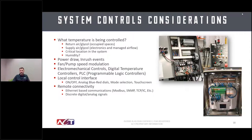Sometimes there's a critical location in the system, so we might have a temp sensor directly at a piece of equipment, and you might control the whole system just to keep that one piece of equipment happy. Humidity, again, can be a control point, and we may use hot gas reheat or electric reheat to overcool the air and reheat the air to wring out moisture.